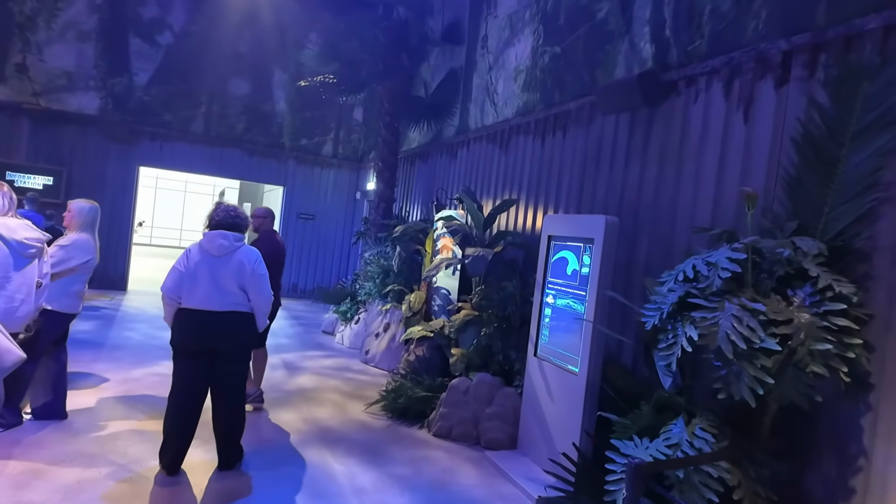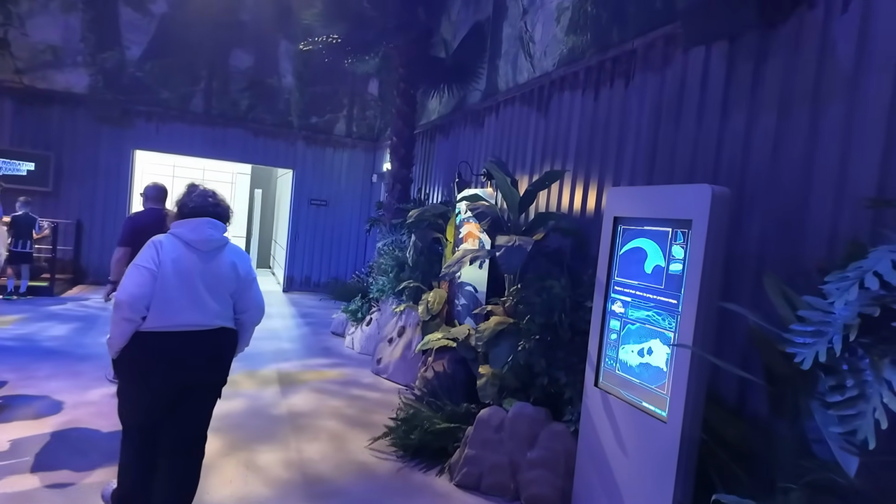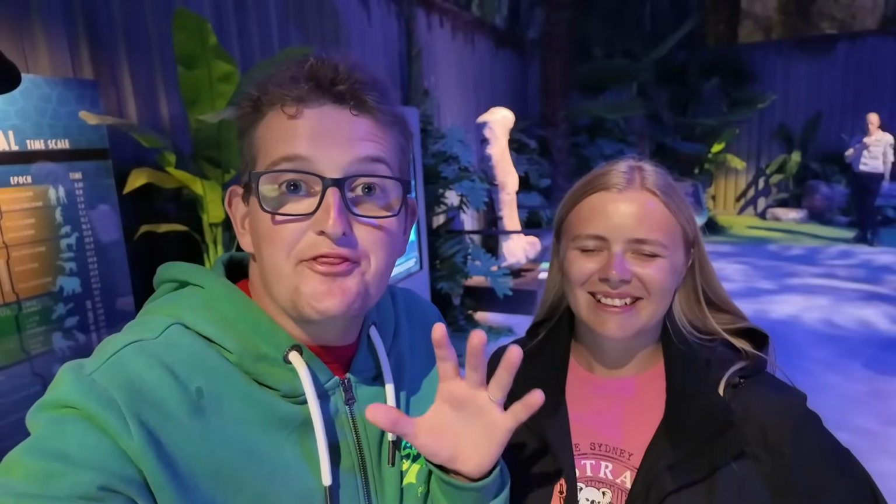Blown away. I think that's just waiting to go into the next part, is it? Well, we've been in three big rooms so far. I just can't believe it. This is amazing, isn't it? This is excellent. The theming in here is phenomenal. You would not think you were in a tent in a car park. It's just phenomenal. It really is. And it's right here in the UK.